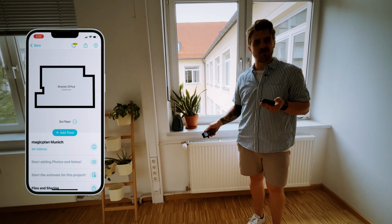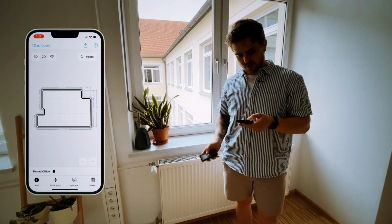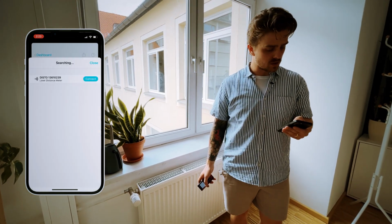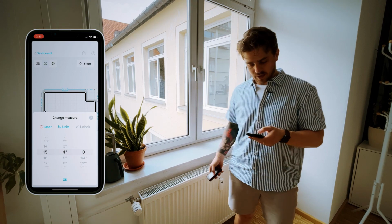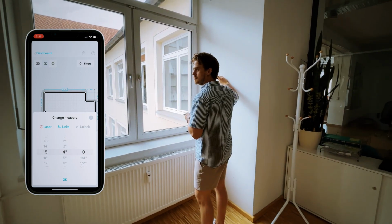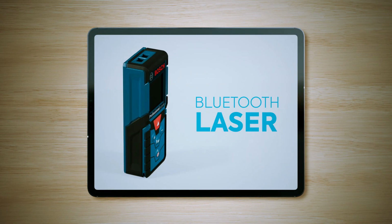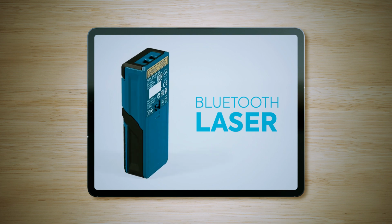Next, let's talk about Bluetooth lasers. You may want to pair one of these wireless devices with your floor plan app, and it's really simple. This is one of the best combinations of tools that you can have for fast and accurate floor plans. All you do, open up your application, sync your Bluetooth laser with your device, and then from there, you can start measuring. And this is one of the best ways to get extremely accurate floor plans, all very quickly.